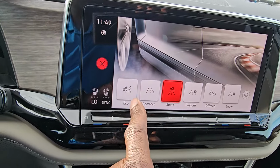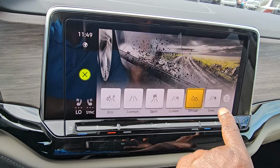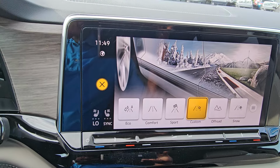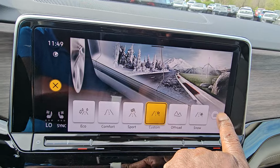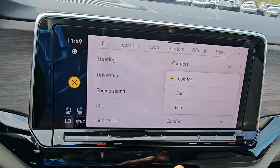So different modes here. So eco, comfort, sport, off-road, and snow. So they each are kind of color coded here too. So they change a little bit when you change each one there. Off-road and custom. Now I can actually tweak things in that one just by hitting the little lines over there. I can adjust the steering, the engine sound, comfort, sport, eco.